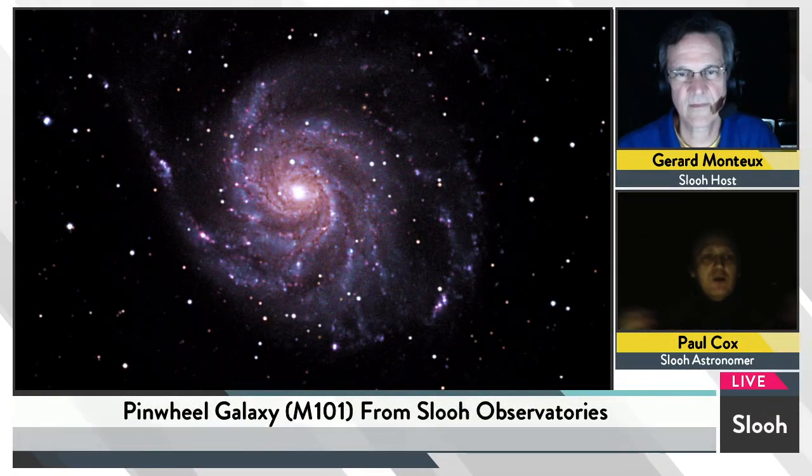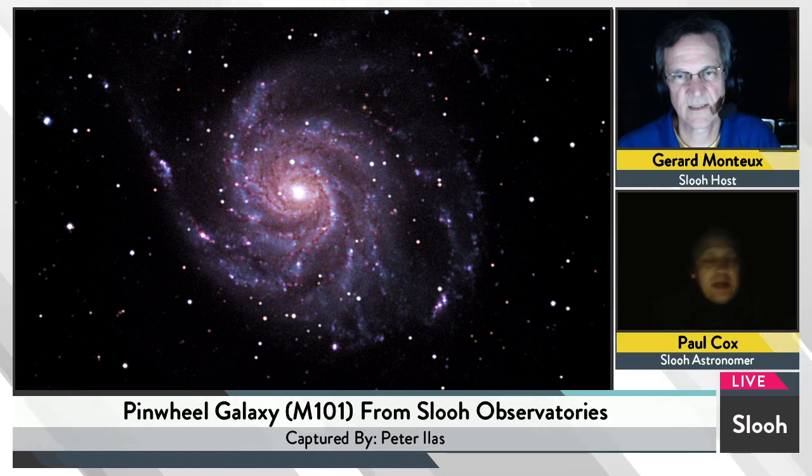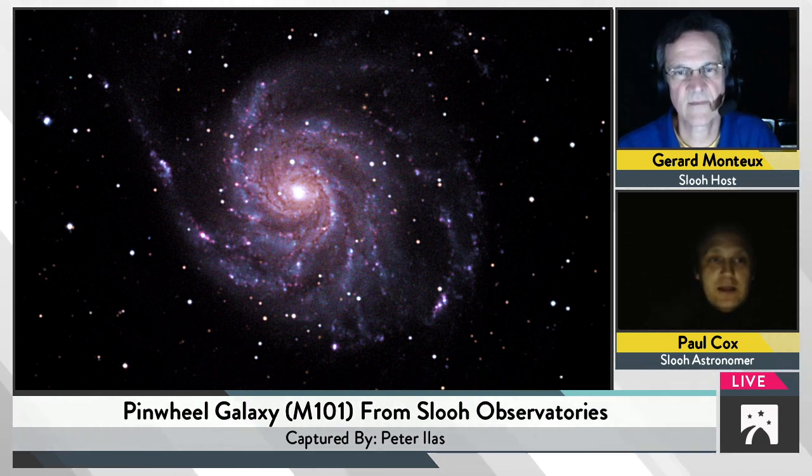And if you can imagine, look at this. This is from Peter Eilas, one of the Slooh members, and he generated this image from some of the data that he collected live using the Canary 2 17-inch telescope. Now, if we were able to shoot outside of our own Milky Way galaxy and look down on it, it would look roughly like this.